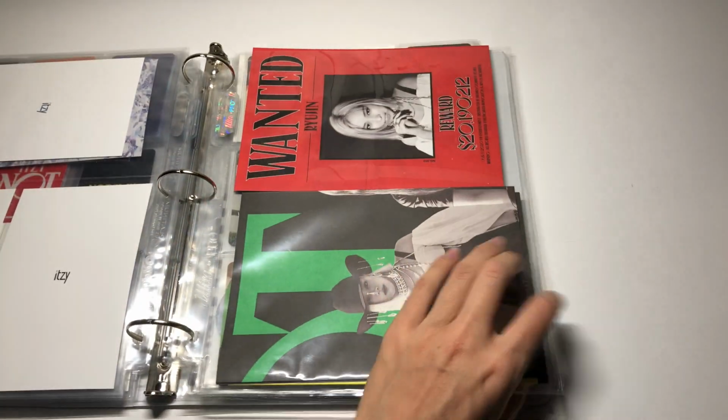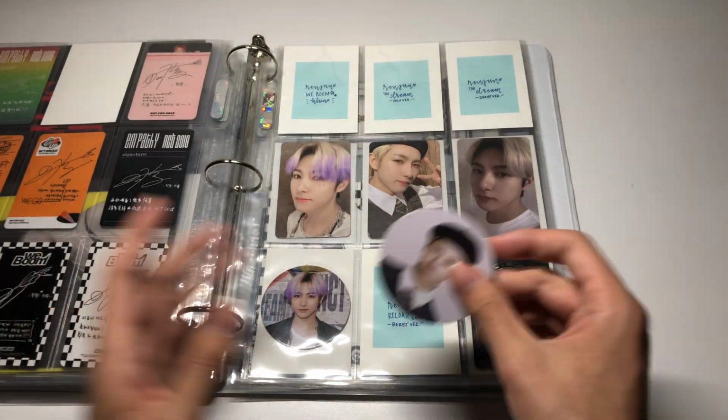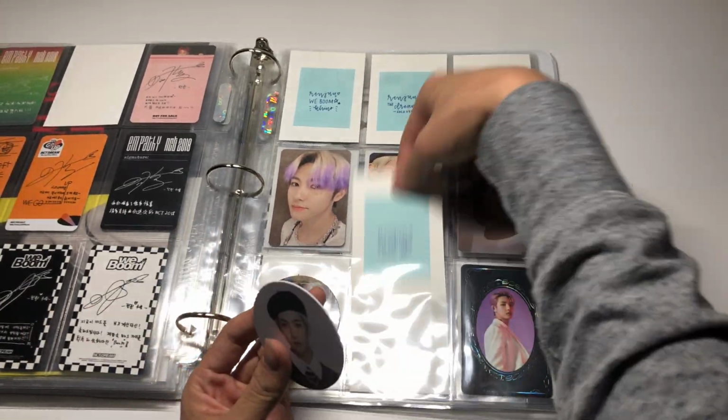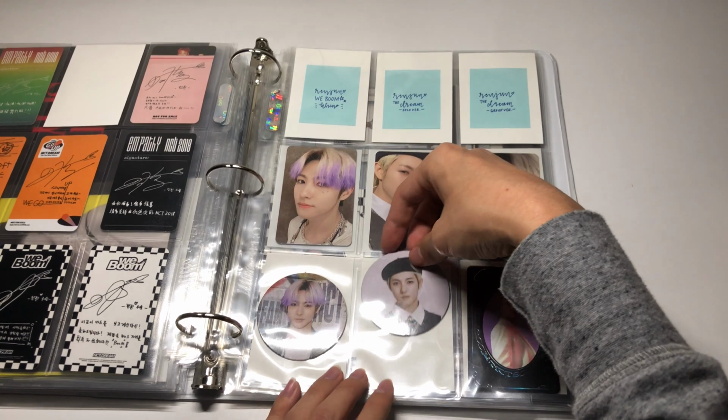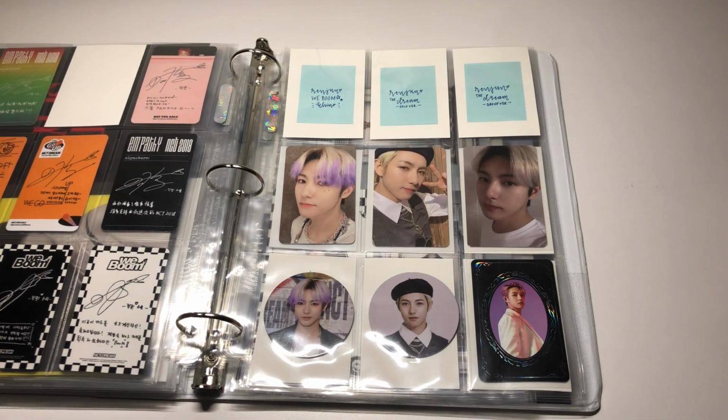I have quite a few things to put away for Resonance Part 2, but first I think I have a circle card to put away down here. So this is the last circle card that I needed, and it was gifted to me as well, so thank you so much to that person for reaching out to me and gifting that card to me.